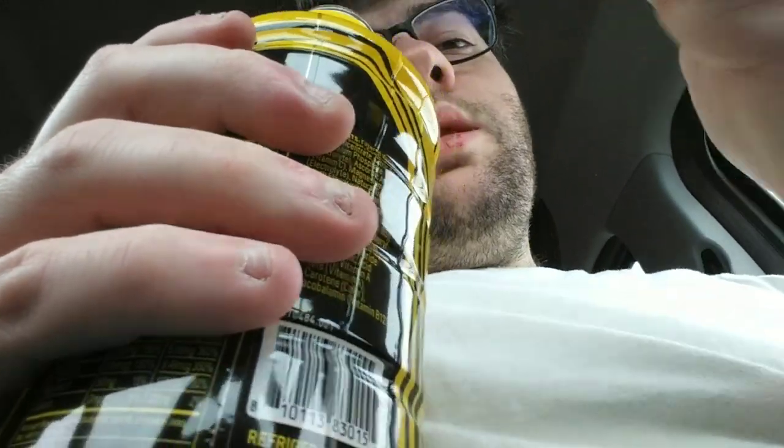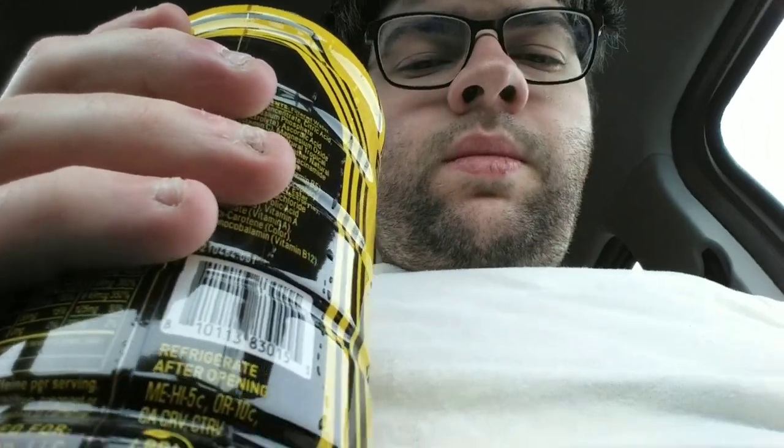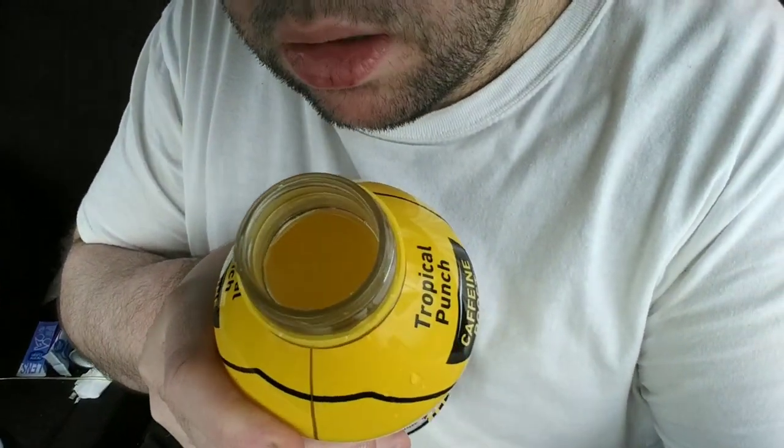Okay, I opened it. Inside the lid is like nothing. Yeah, it's like a murky yellow color, and I just got some on my tablet, but anyway, the scent. Oh yeah, boys, oh yeah. Really strong, very pungent, sweet tropical scent.